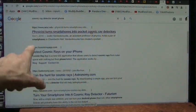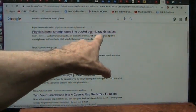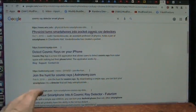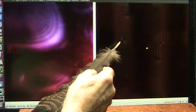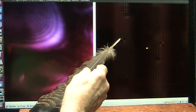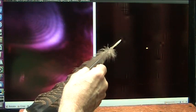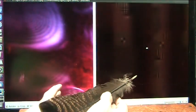It's not just us. This goes back to 2014. They were using smartphones to look for cosmic rays. Well, cosmic rays are high energy particles, exactly what we're seeing, high energy particles. Okay, so back to neutrinos. I say that the black ball is the muon neutrino, the white ball is the electron neutrino. Together they form an electron. That's what they are. We always thought it was just the electron was the white part because we never saw the black part. And the black part is dark matter, and they've been looking for that too.